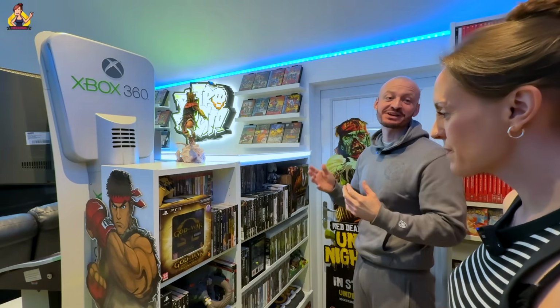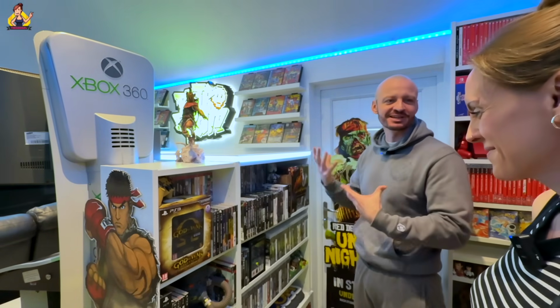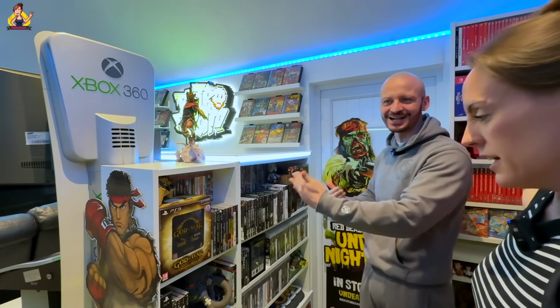I prefer 360 to PS3, controversially. We'll get to 360 in a minute. I just think it pops, the green. I find this a bit dull, which is why it's kind of hidden out of the way here.